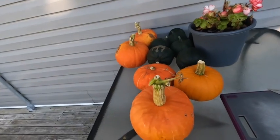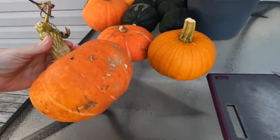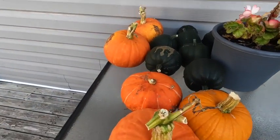I think we have lots of inventory. Here's also the next addition to our inventory. Yay! Don't they look good? Now we still have other onions. We're going to talk about onions. We still actually have other squash and pumpkins out there, but they're not quite ready yet, so that's what we've harvested so far.